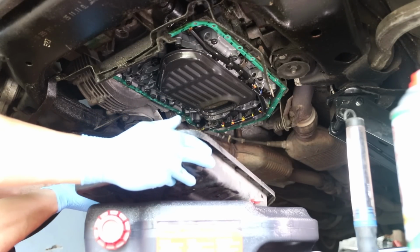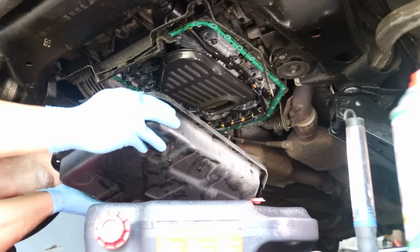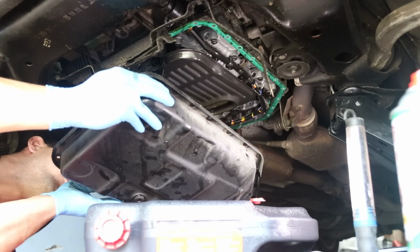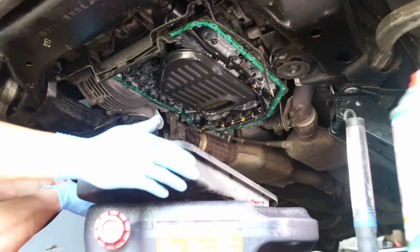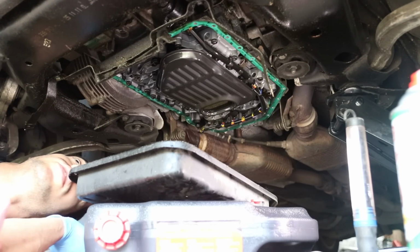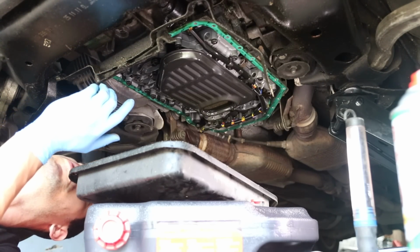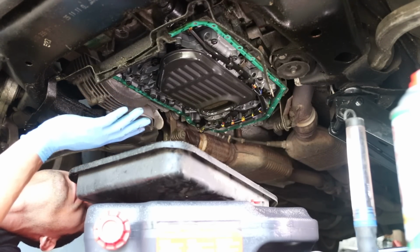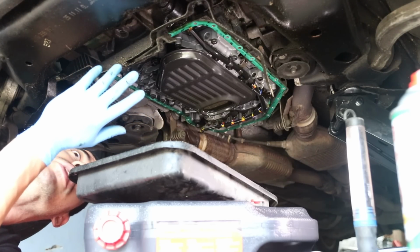So yeah, there's so much fluid in the pan. I'm just gonna dump it out into here carefully. There's also two magnets in this pan, so we'll check those and see if we have any metal there, which I hope we don't. All right, well, that's fine. Let this drip for just a second, and then we'll take a closer look. But at least from right here, looking up inside of there, it doesn't really look bad. I don't know anything about these transmissions at all, but it looks clean in there at least. That might mean nothing, but it looks nice at least.